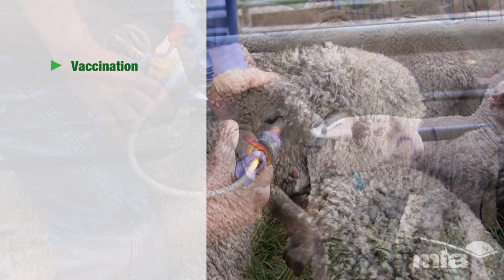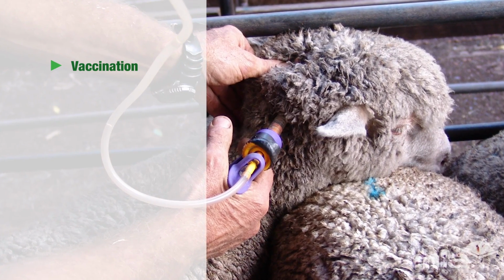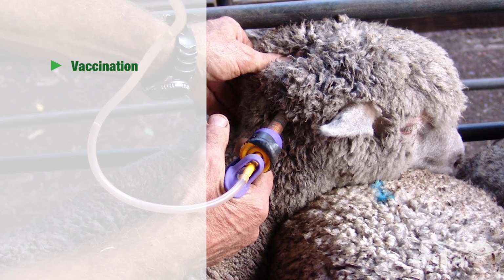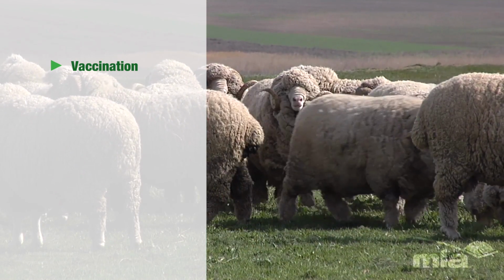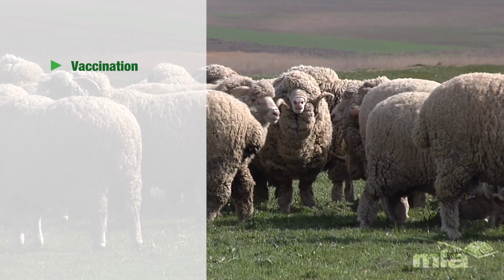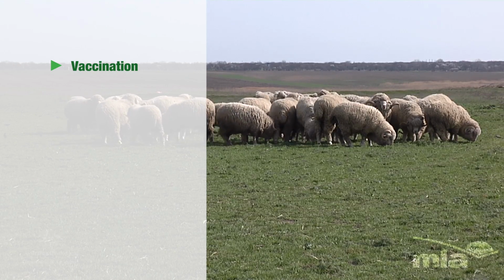You only give them once or twice and then you have a lifetime impact. And the aim is to vaccinate against the organisms that produce methane. It is not quite that easy because you need to build up a large number of antibodies within the stomach that don't get digested, but there are new techniques to be able to do that.